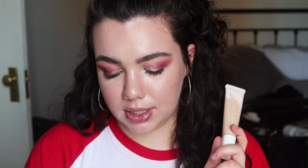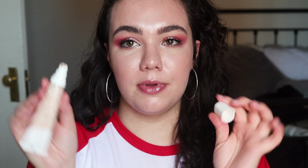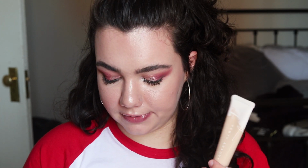This retails for $35 and you get 1.08 ounces of product, so a little bit more than the standard fluid ounce, and comes in a squeeze tube with a pump. I really like the packaging for this because you don't have to worry about it breaking, and I feel like you'll be able to literally get all of the product out of here, so it's not very wasteful. And let's read the description.